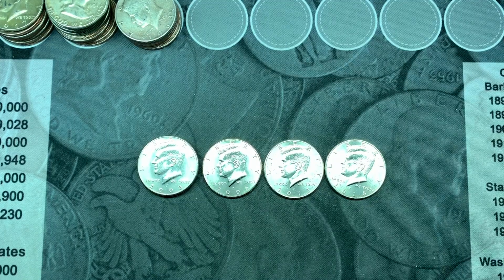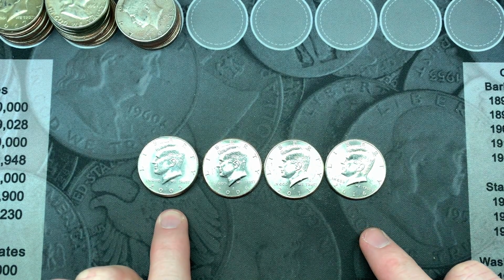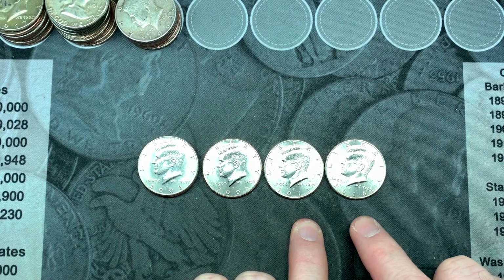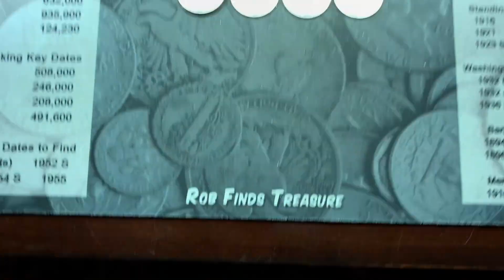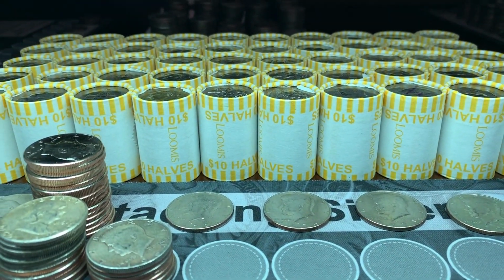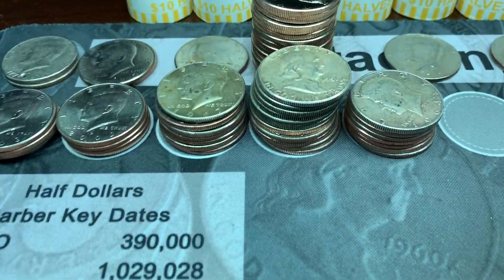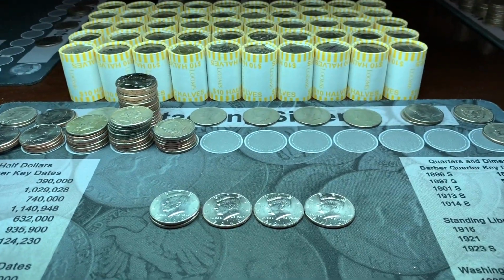We just finished up the last of the rolls of box number 6, and we had a skunk box. All we had was 5 NIFCs, 2 2005s, an 06, an 11, and a 14. And that is all we are going to say about that box. And now we're going to get back to the yellow Loomis rolls for box number 7 and hopefully bring us more silver. I'll let you know what we find.